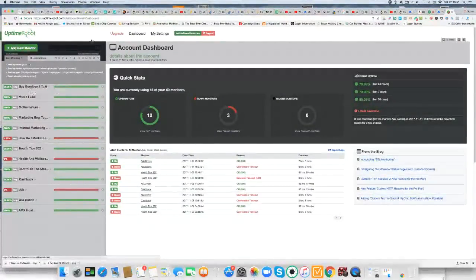All you do is come up to the top of your dashboard. Obviously you'll have to register first to get into your dashboard, create a username and password and all that jazz. Once you've done that, you come up here and click add new monitor.